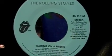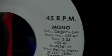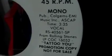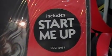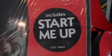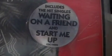The 7-inch promo 45 of Waiting on a Friend in stereo, blue label on one side, and then the flip is a white label in mono, same time, promotional copy of Waiting on a Friend in mono. So just like the first set of Tattoo Yous had the sticker with the one single Start Me Up, subsequent releases included Waiting on a Friend on the promo sticker on the front of the album.